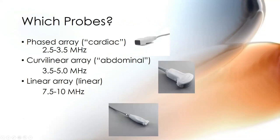So you see lots of different shape probes here. There's a square probe and a curvilinear probe here, and this is called linear array. And they all have different megahertz in which they can see. Other folks will call it the cardiac probe, or the abdominal probe, or the linear probe. And you have no idea which probe to grab.